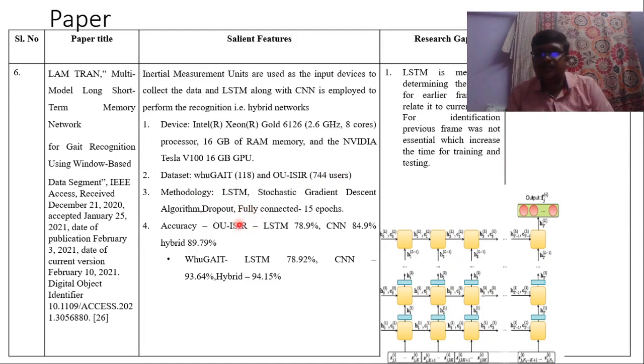The methodology is LSTM, using the stochastic gradient descent algorithm and dropout layers. The research gap is determining the action in an earlier frame and relating it to the current frame. For identification, the previous frame was not essential, which increased the time for training and testing.